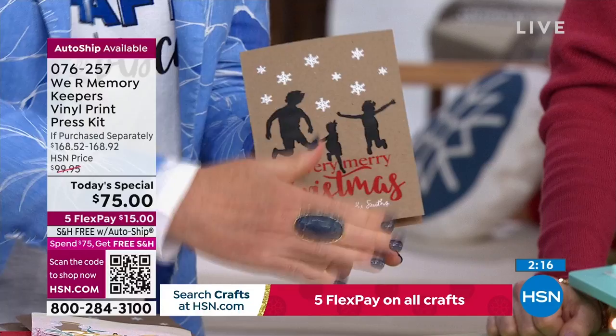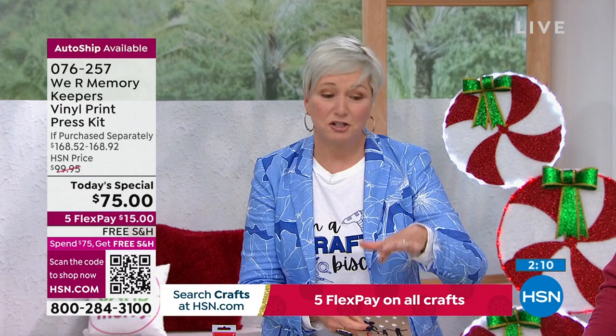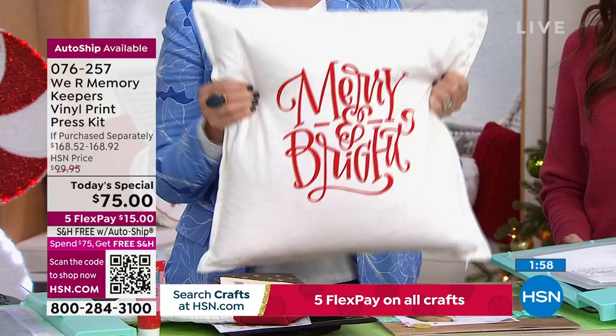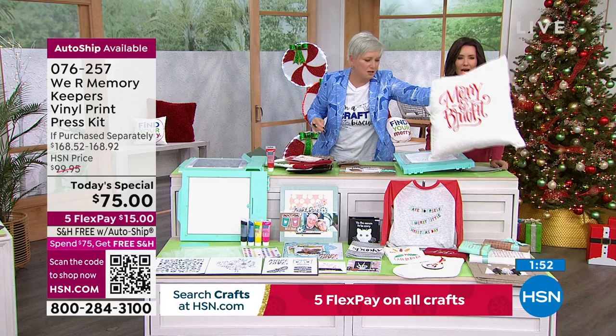If you want to do multiples of things this holiday season, because we all do, this is for you. This Merry Christmas pillow. If you want to make one of these for every neighbor, every relative, they're not going to know it only took you 2 minutes. They're going to think you bought it at the store, but because you're making your own patterns, you can do these just like you saw me swipe that first t-shirt. You can swipe five pillows. You can swipe 50. It's just so easy and so much fun.